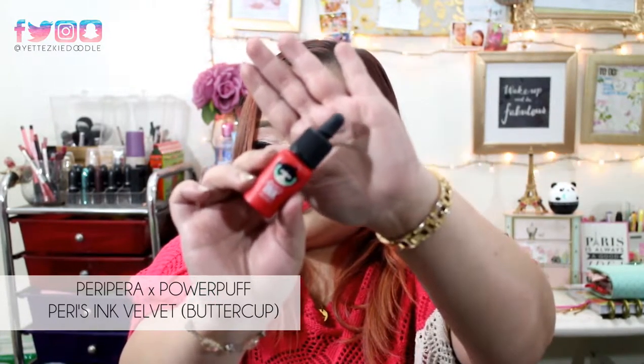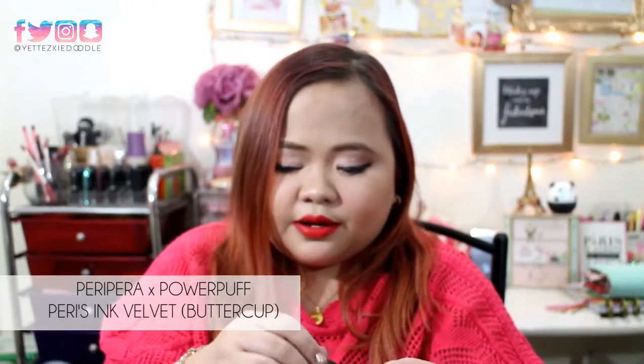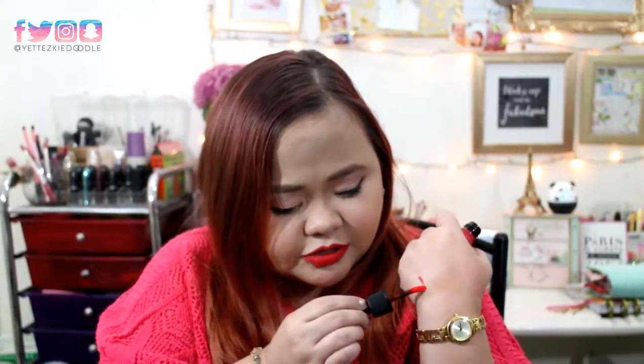So, ayan. It's still sealed because I haven't really taken a photo of it yet. And I haven't tested it out yet. So, I will let you guys know more about it in my review. Marami tayong cushion reviews na naka-pending.